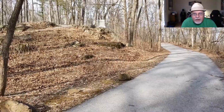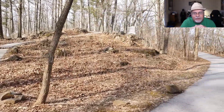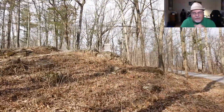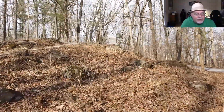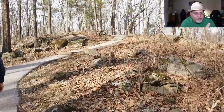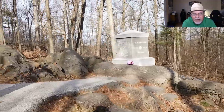Now here we go. We're going up to the Maine, or the Massachusetts, the famous Massachusetts regiments that were holding this far left flank of the Union, or the Federal troops. And here we are coming up onto the ridge. Now this would have been the view the Confederates saw as they were trying to come up. And there's the famous position of the 20th Maine.